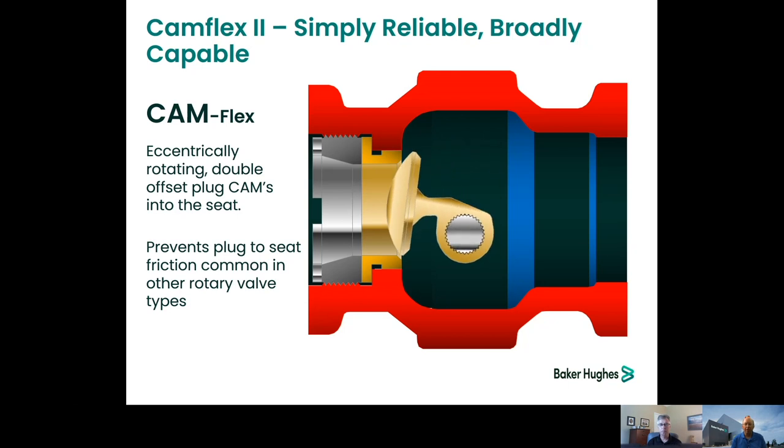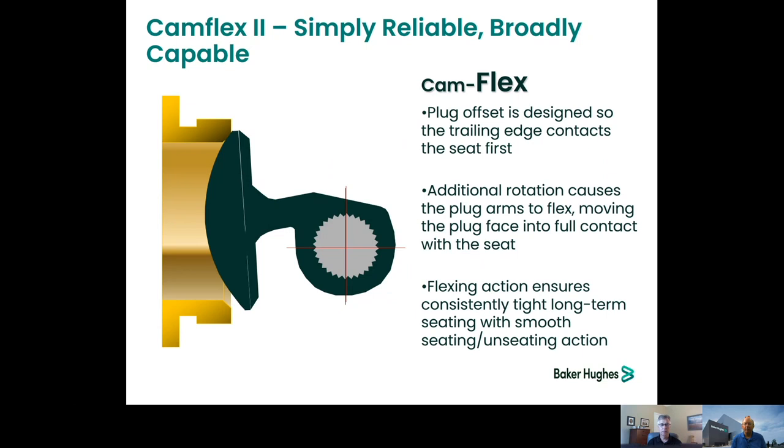The second part of the action is the flex part of the name. As I mentioned, the plug is designed so that it will contact the seat ring on the trailing edge. So in this view, the top edge of the plug touches first. And then the plug arms, which are this portion of the plug, if that shows on screen. Yeah, I can see your cursor a little bit. Yeah, go ahead. So as the shaft continues to rotate a little bit, those arms flex. It's a very small amount, but it's enough that it now gives you that full alignment between the plug face and the seat ring.